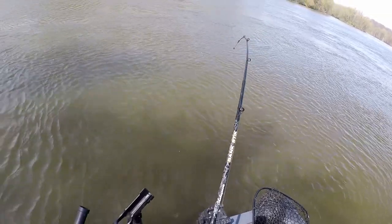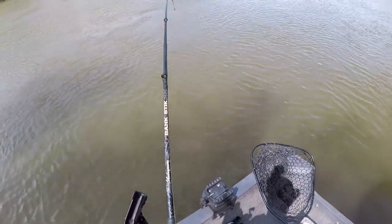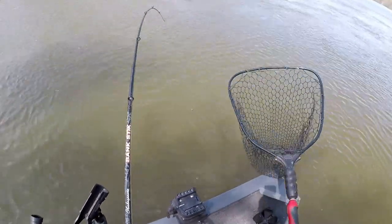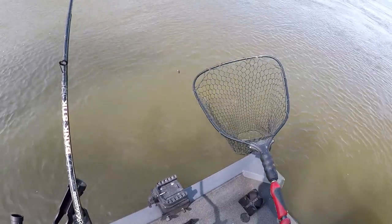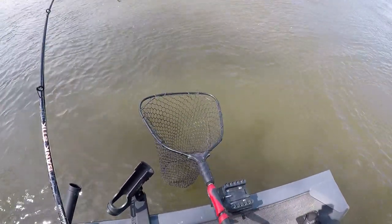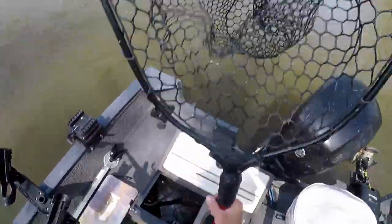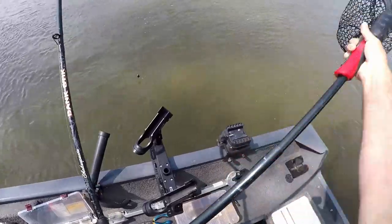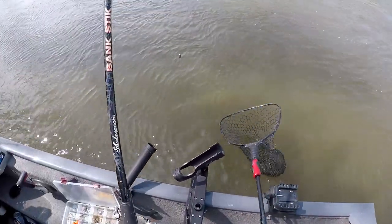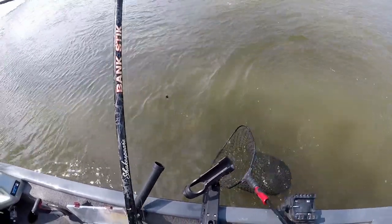Catch a catch, boys. Here you go. Seeing it. That's why I got 25 pound test for fish like this. This is a monster catfish. Let's see if I can do this by myself. So much easier with some help. This fish is nowhere near ready yet.